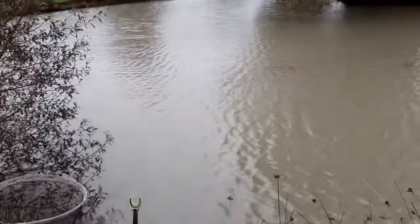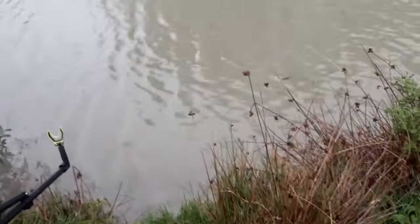So I'm already wary of that, and I won't be going that near to the tree there. I just like the look of this swim because again you've got a couple of options. I'll put you down to normal size now. So here there's a small bush. Again, I'm even further off the bank by here than I was last time.